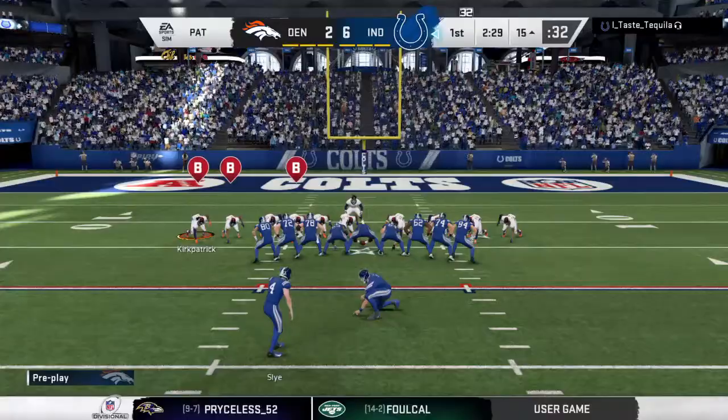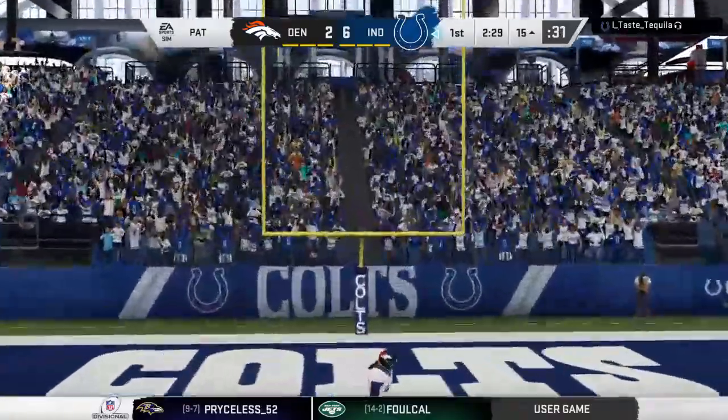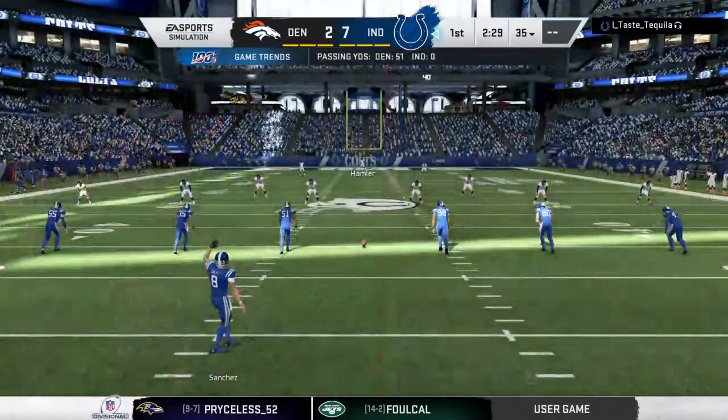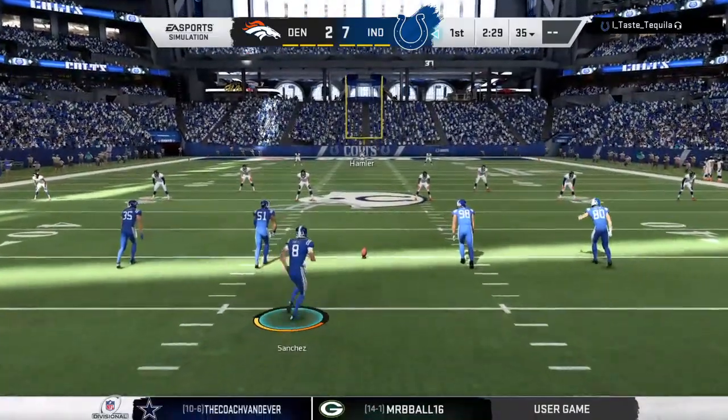And there you go. Nothing really too complex. Block, keep your assignments. Let them run it in. They did it. Fundamental football. Good blocking beats good tackling on that play. End result, touchdown. Extra point right down the middle. And the lead is up to 5.